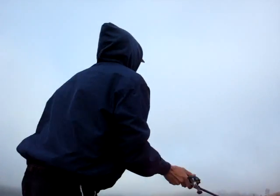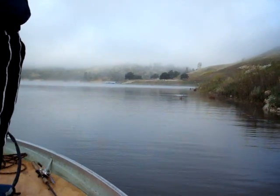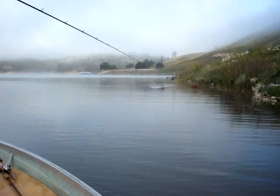Hi, Austin Bonjour here, and we're out here at Lake Nacimiento during May, and I want to discuss post-spawn spotted bass fishing conditions.